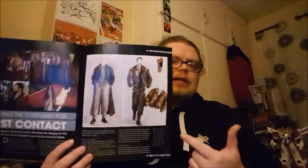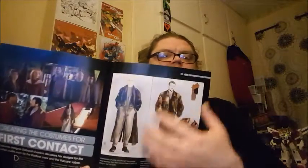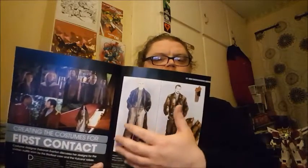Then we've got creating the costumes for First Contact, which is okay, I guess. People have been criticising the magazine a bit when it's a ship like this, which has only been in, say, one episode or one movie, so there's only a finite amount of information on it, and they've got to expand the magazine with something else. And it's nice to read about other things regarding Star Trek, so they can throw that in there. And it is related, as these are costumes for the First Contact film, the 21st century part of it, which is pretty cool.